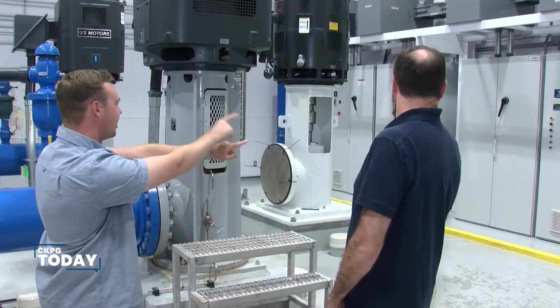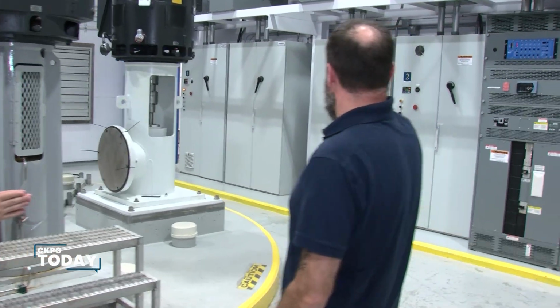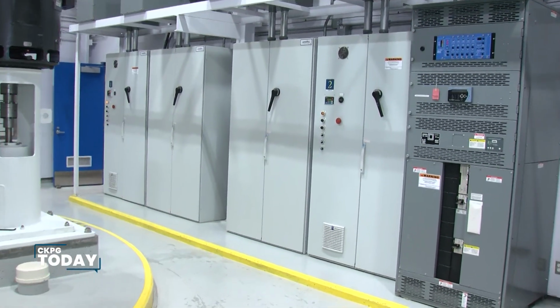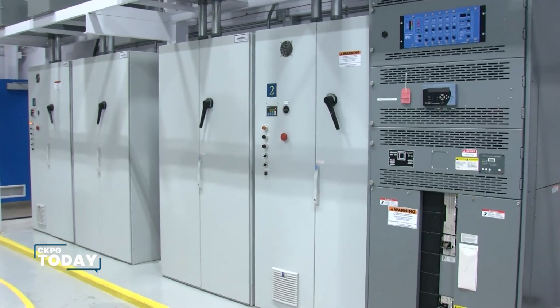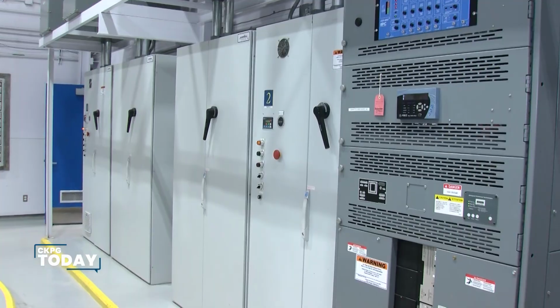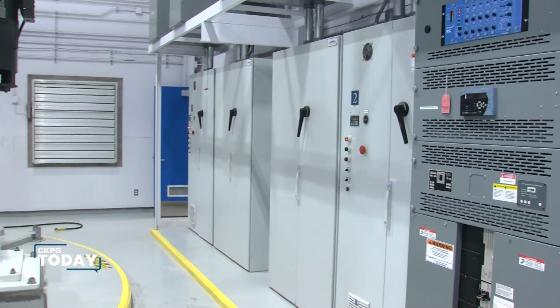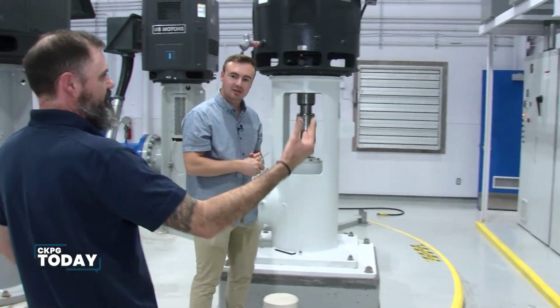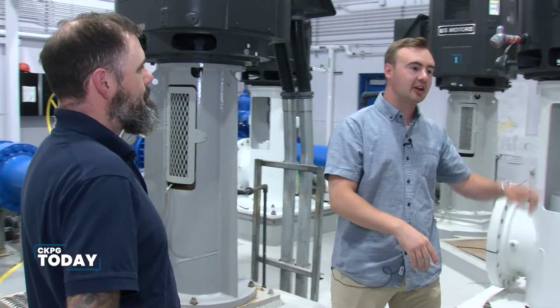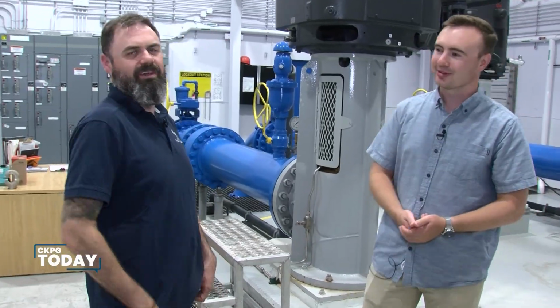Now, these electronics on the wall here, what are these? These are called the drives. They're essentially what power the motors. We use a lot of computers and systems, and a lot of our stuff is automated. If you open that up, it's a lot of wires, fuses, and electronic components. They're what tells the pump to come on. So this is the brain, this is the brawn. Pretty much, yes. The brain and the muscle.